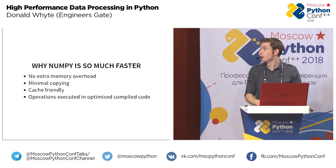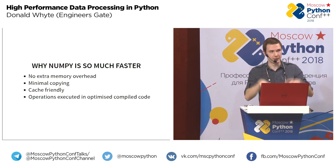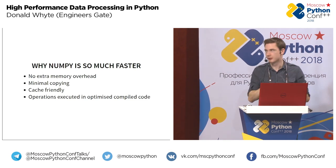And NumPy is so much faster, again, to recap, because there's no extra memory overhead and there's minimal copying, and all these operations are executed in the compiled code. There's no hot looping in Python.